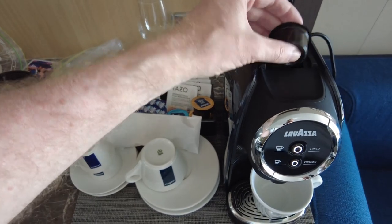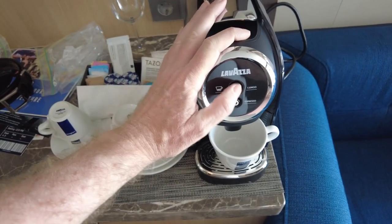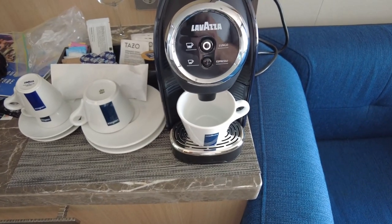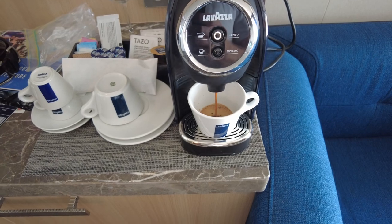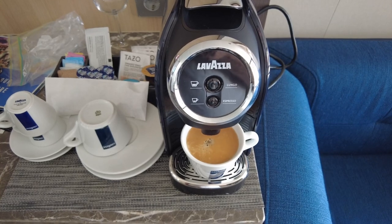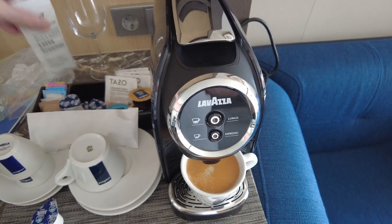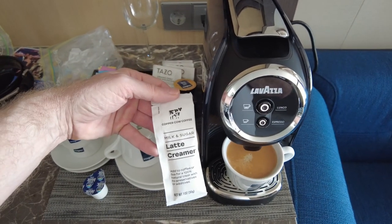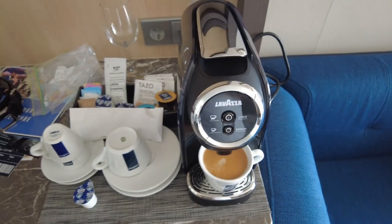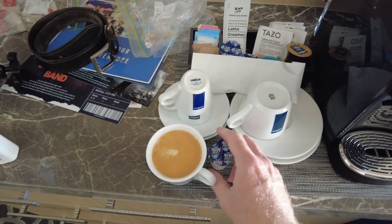So we've been using a Mat 4. Lower the capsule, press the button. And then you get a choice of creamer. We've got UHT milk, which is what we use, but there is this latte creamer, which is a bit like condensed milk, and I find it quite horrible. That is an option, or you can just bring some real milk down from the Windjammer, I guess, but we're finding the UHT just fine.